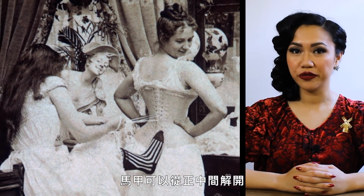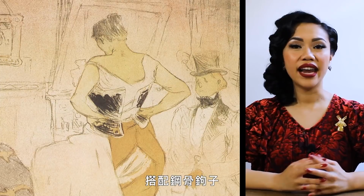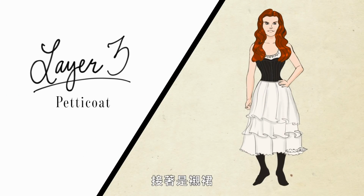Corsets opened at the center front with a steel busk closure and had laces in the back for tightening. Next up, the petticoat.